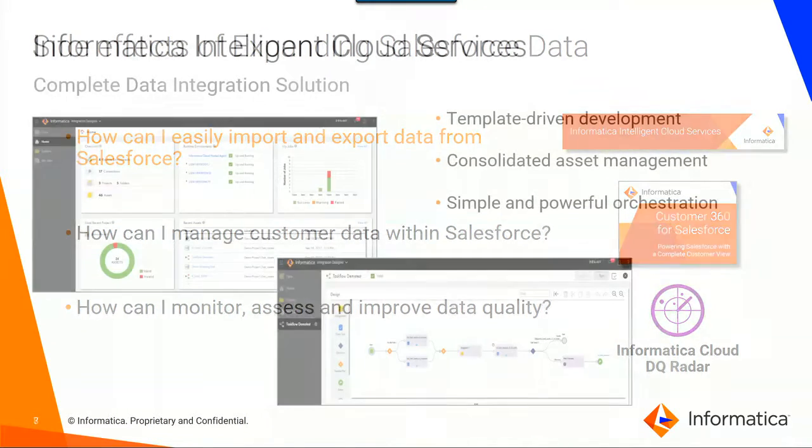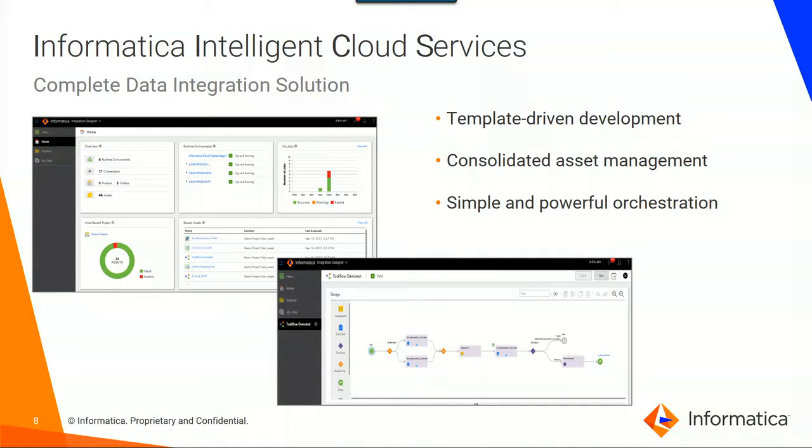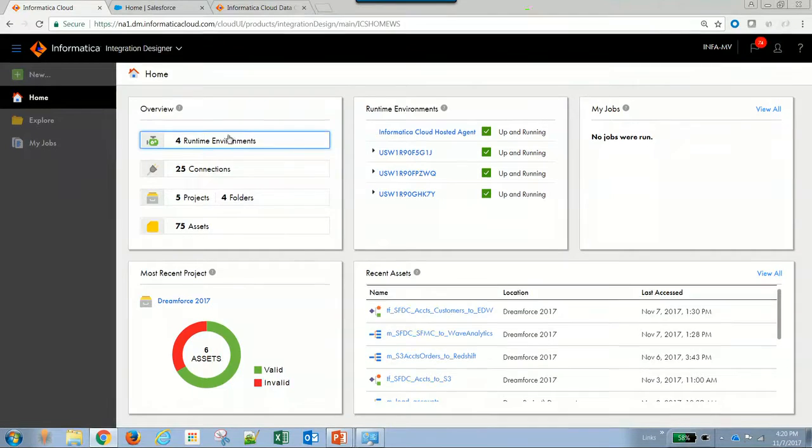So here's what we're going to do now. I'm going to launch into 3 demos over the next 10 or 12 minutes to show you some of the tools that Informatica has to help you be more successful. Our cloud solution offers template-driven development. We have consolidated asset management as well as a powerful orchestration tool. So let's go straight into the demo.